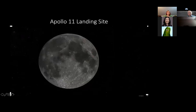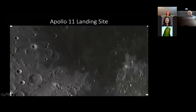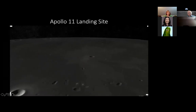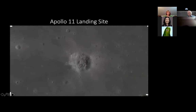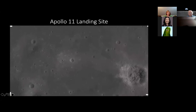Now, this video was created with MoonTrack, flying down to the Apollo 11 landing site, the Tranquility Basin. MoonTrack's interactive visualization feature allows you to make flyover movies like this one on your own. And I'll talk about the tool more later, and hopefully there will be time to even give a demo.